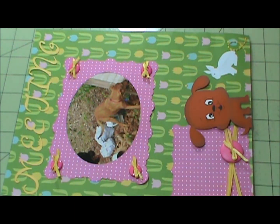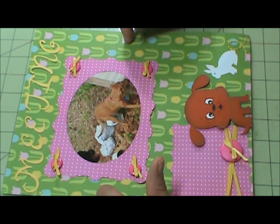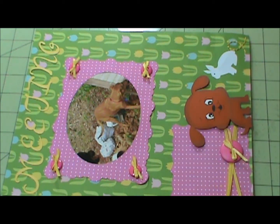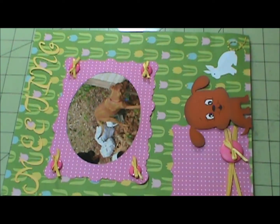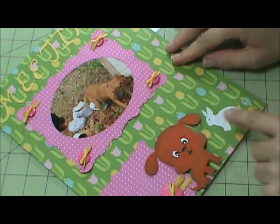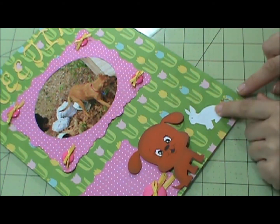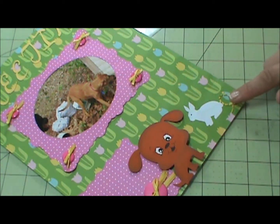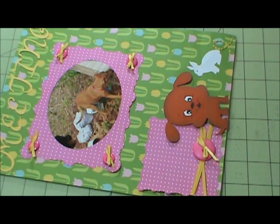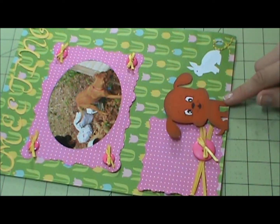Okay, anyway, so I got this paper from Fancy Free paper pad, one of my new ones. Okay, and I took my loop-de-loop, and this already had a rabbit on here, so I just used it. And I did a loop-de-loop stitch starting here and then continued on to the second page, so it looks like the rabbit started on the right and then hopped his way to the dog on the left.